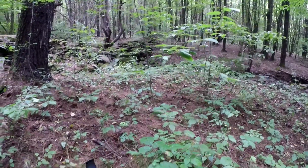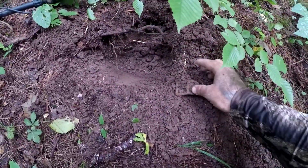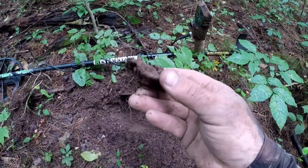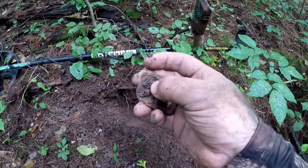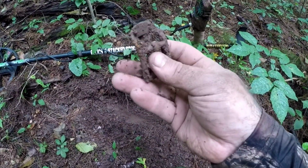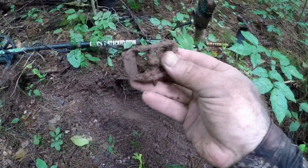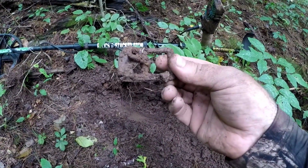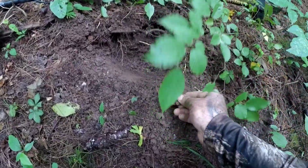I'm on to my next find, and it's a pretty neat one. Looks like a buckle to me. I do believe it's all iron. It's a pretty cool design. That's a nice find, I like that.